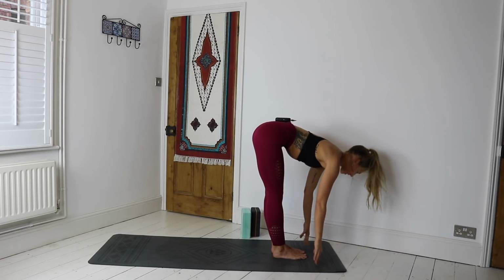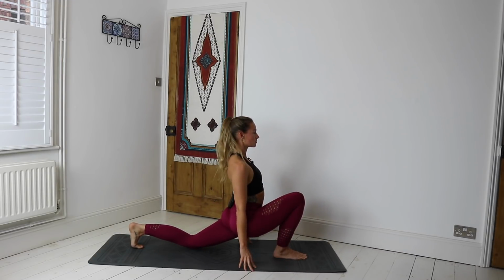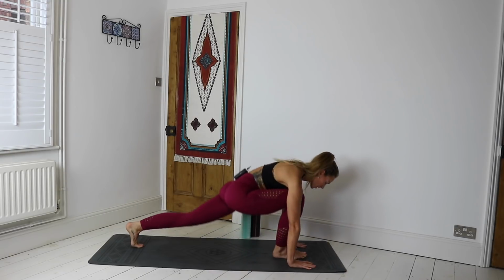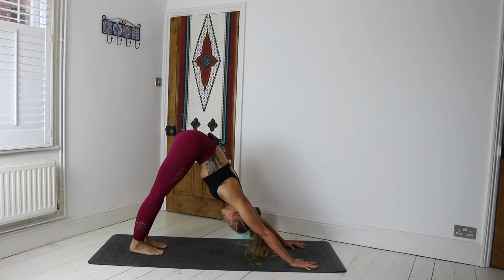Inhale, lift the chest, create space. Exhale, stepping back, left foot this time, coming to find the low lunge. Then frame the foot, step back to a high plank, wave the body back, downward facing dog. Breathing here.